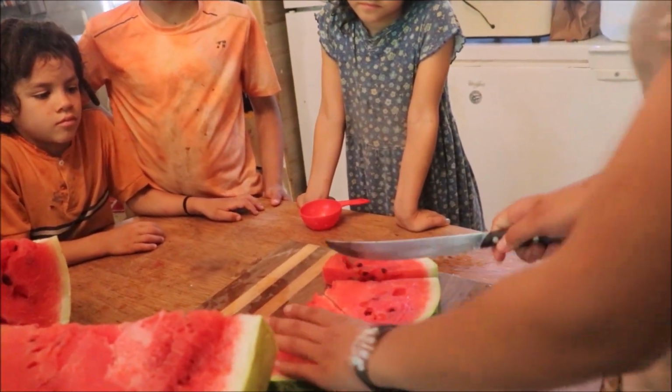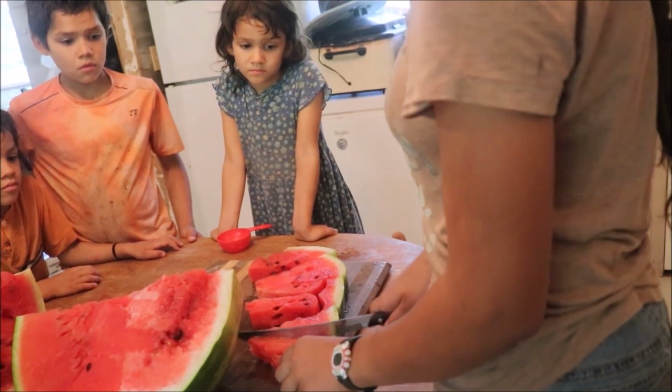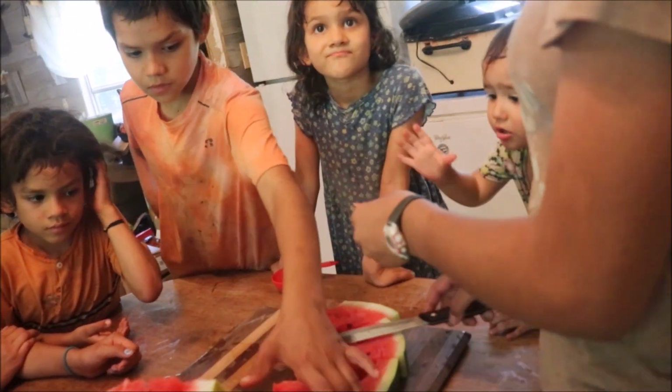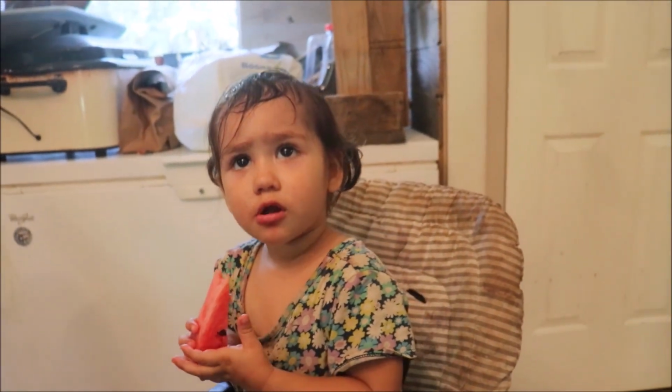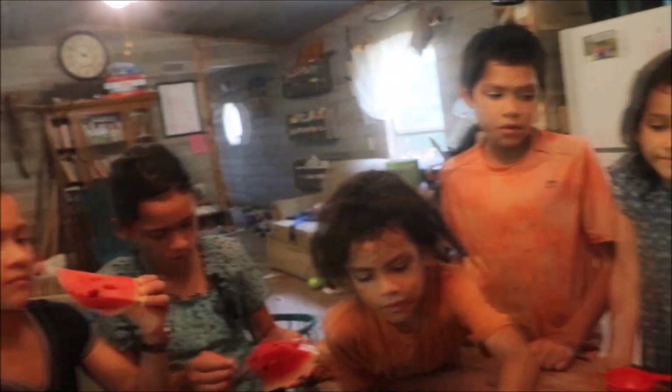Then slice that a couple times to hand out some sections. Yeah, there you go. And guys, we don't need all the seeds, but it'd be good probably for us to save some of the seeds. Make more watermelons. Do you want a little piece? Mama already planted a few watermelons. Do you like it? I think she does. Anyone else like it? You would like one?